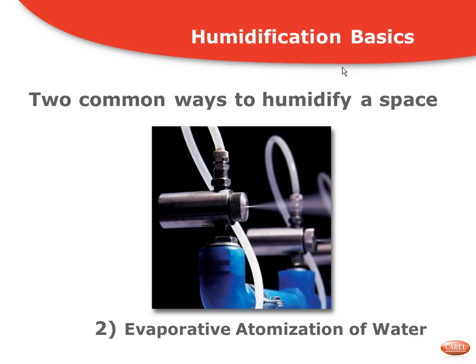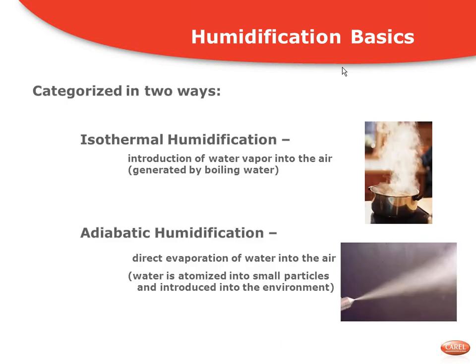If you break those down, use of steam and the atomization of water actually breaks down thermodynamically into these two categories. One is isothermic humidification. The other is adiabatic humidification. So these are big words that you probably haven't seen since your high school science class. But just to remind you, isothermic humidification is the introduction of water vapor into the air, and it's usually done by boiling water, and that vapor goes directly into the space. Now, it takes energy to boil that water into the vapor into the air, right?